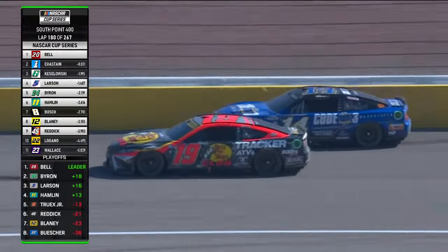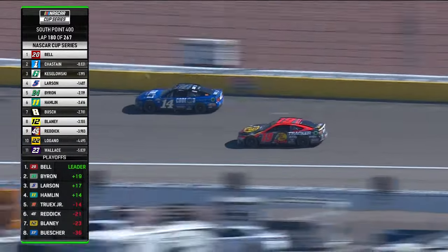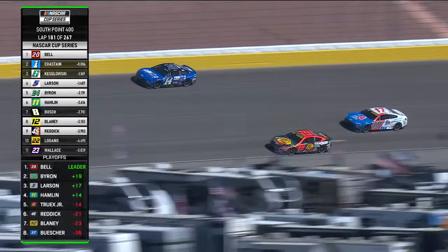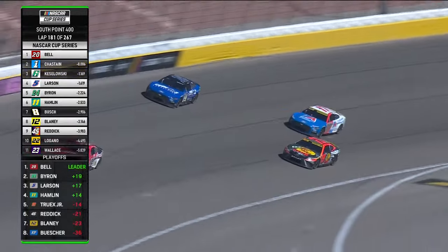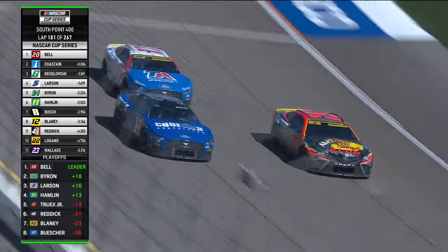You see Truex still fighting hard back here, trying to get back toward the front. They lost that track position, and it has just been a struggle trying to get it back. Also, Chris Buescher back here. Chris, so far in today's race, has been the loser. You know, no stage points whatsoever.